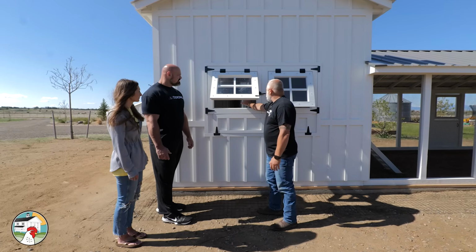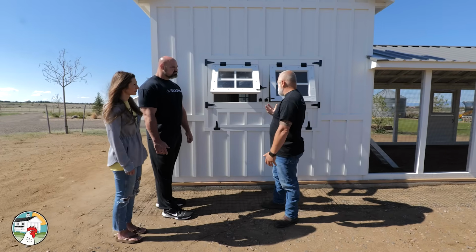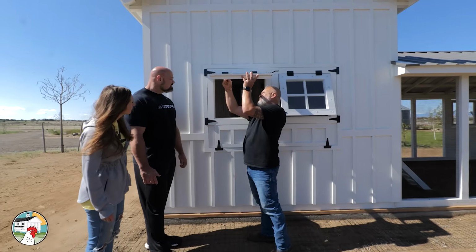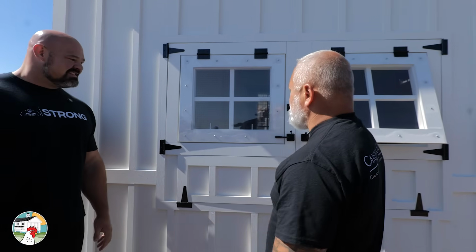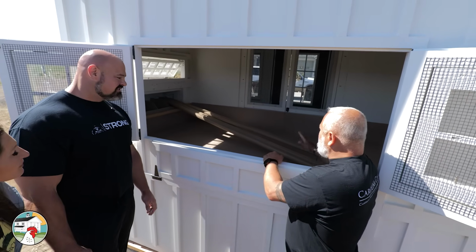So we want to have tons of ventilation, but say in the wintertime, I imagine, we're right outside Denver, it gets really, really cold and windy. It's okay just to come here and close your windows. All right, so you just put them in there and they're just closed. Let it shut. Here is the back side of the hen house. This is where the chickens are going to sleep at night on the roost bars.